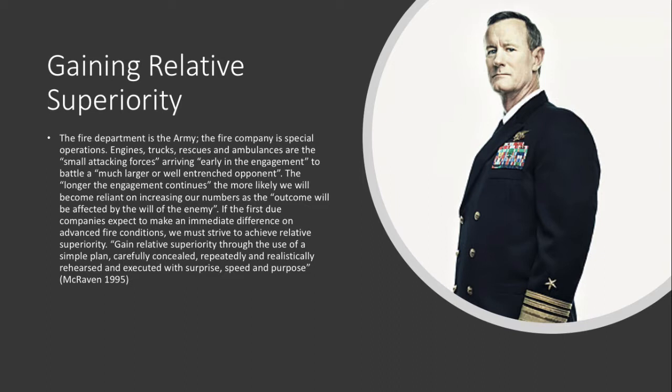If the first two companies expect to make an immediate difference on advanced fire conditions, we must strive to achieve relative superiority through the use of a simple plan, carefully concealed, repeatedly and realistically rehearsed, and executed with surprise, speed, and purpose.